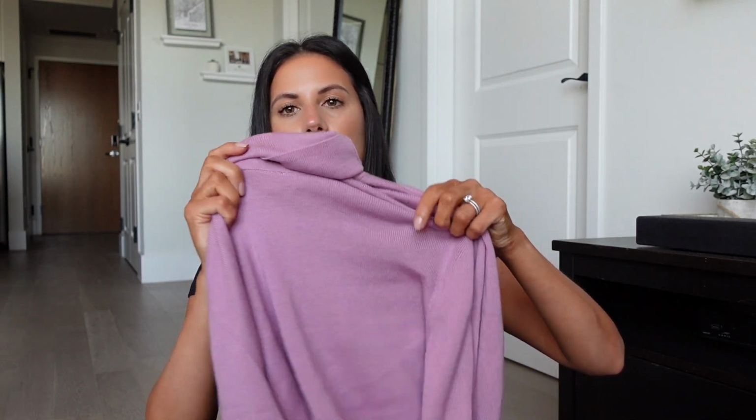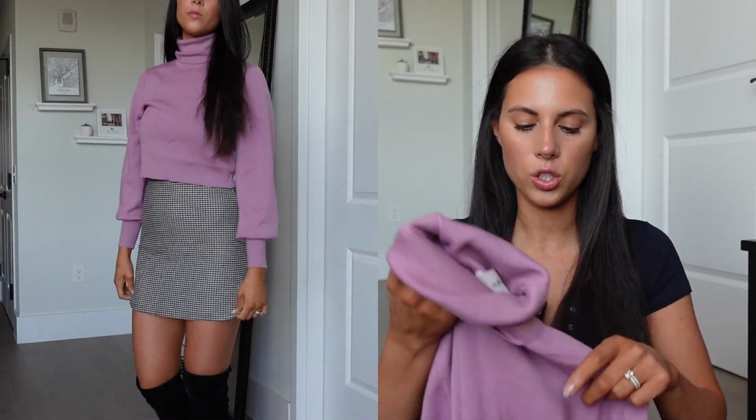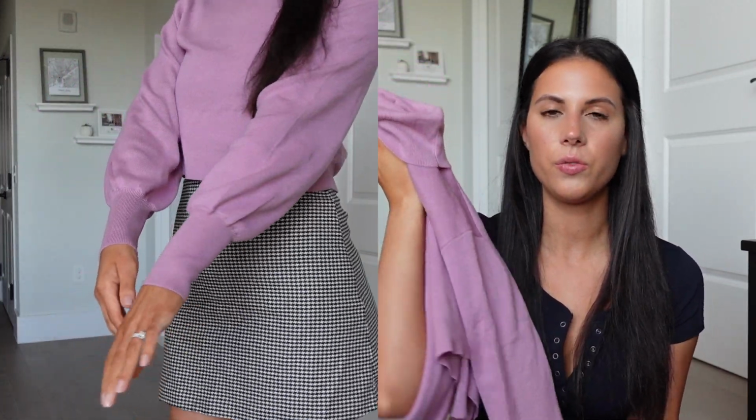Okay, now we have this really, really pretty top. I actually originally wanted this in the white oak color, but that was on pre-order or something like that. And then I saw this pink color and it's just so pretty. And I was nervous to get the white anyways, because you never know if that's gonna be see-through. And I just thought, like I said, this color is so pretty, especially with dark hair. I feel like it looks so good. And this is such a comfortable sweater. I know it's so expensive, but it just feels so good on.